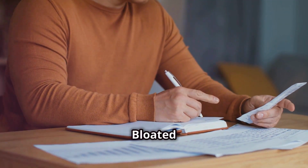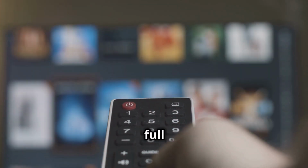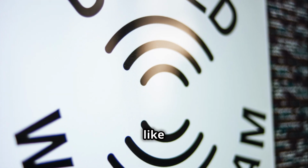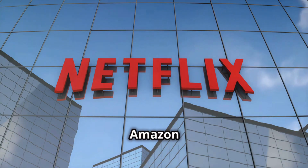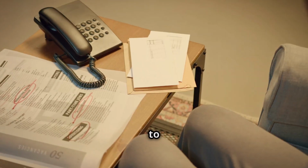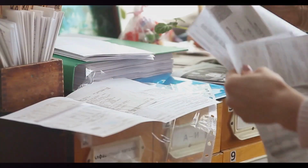Number 4. Bloated cable packages. With so many streaming options available today, a full cable package often just isn't necessary. Consider using services like Hulu, Netflix, and Amazon Prime for your entertainment needs. And if you do want cable, try to negotiate for the lowest possible package that includes your favorite channels.